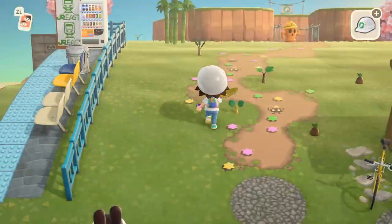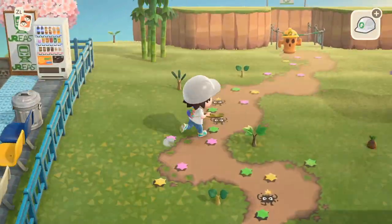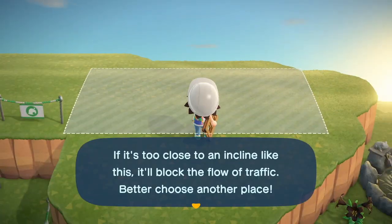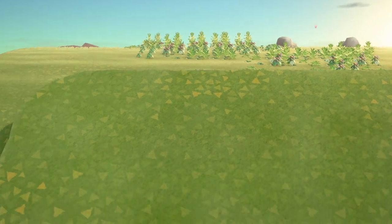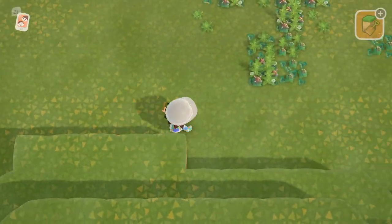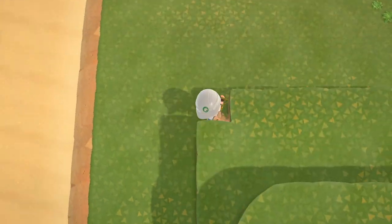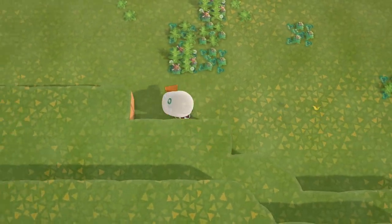So basically what I'm doing is I am decorating the area that will be Nook's Cranny, but I'm also decorating the area that's below it, leading on from where Kabuki's house is. Kabuki is one of the houses that I used in the Kyoto build, so I wanted to decorate his house a little bit. You saw me just now placing down the path that leads to where Nook's Cranny will be.